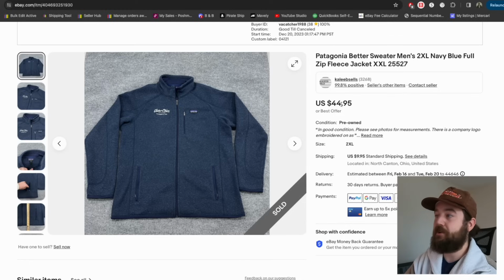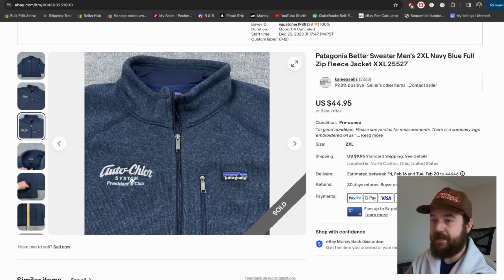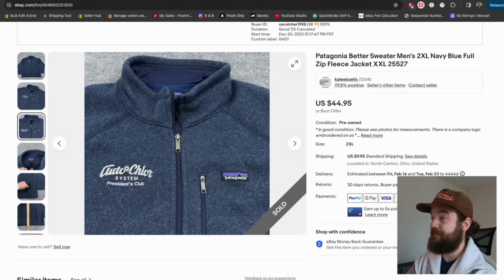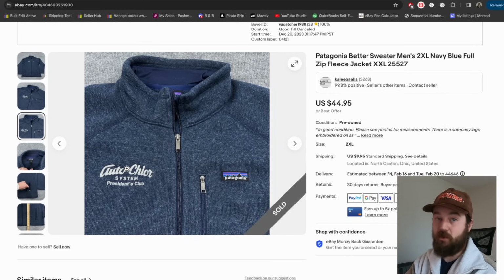This next item is a Patagonia Better Sweater. It sold for $45 plus shipping. The reason I threw this one in here is because it sold even with this kind of tacky company logo on it. So sometimes if the item is really that good, I will just ignore the company logo. If it's just a lower-level or mid-tier item, I don't pick it up with the company logo. But obviously a Patagonia jacket, I'm going to pick it up with or without that logo.